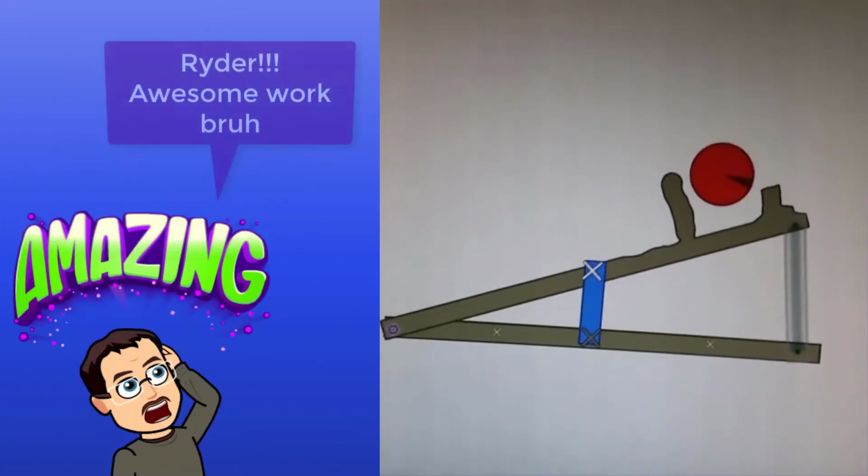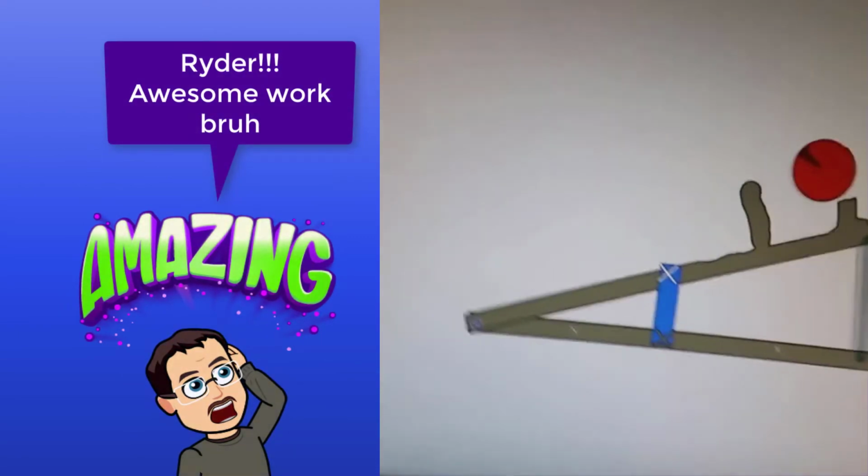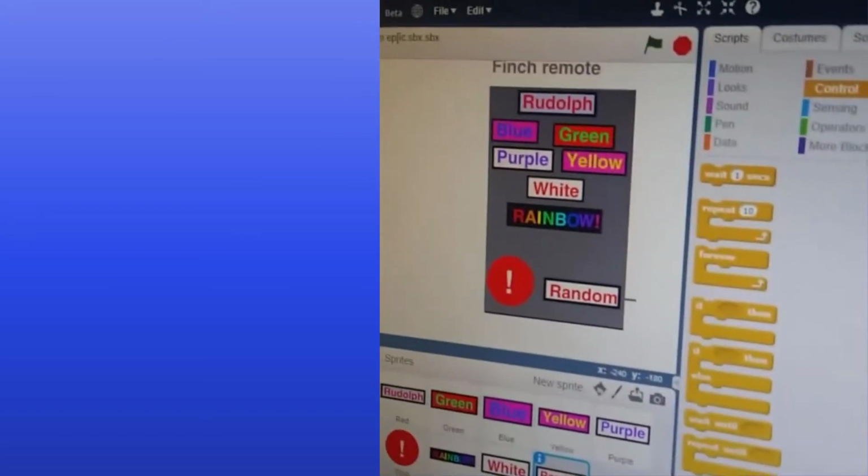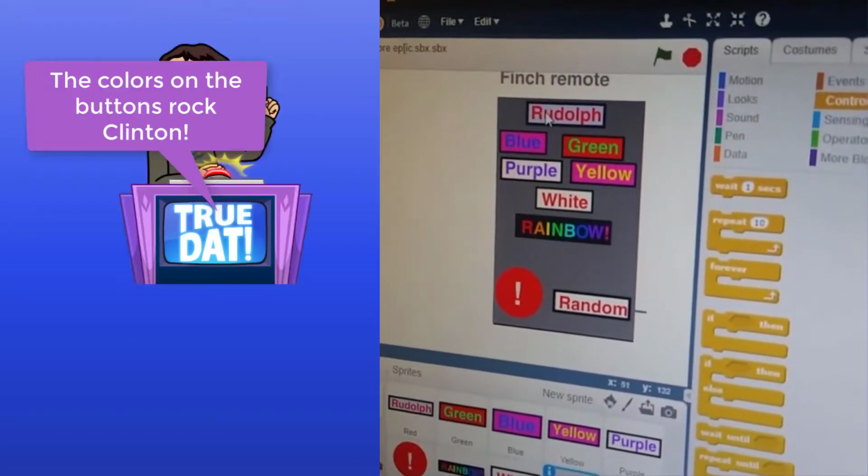My name is Ryder, and I made this catapult, and if you press F, it launches anything you put in it.